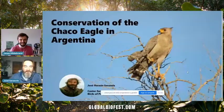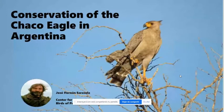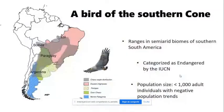There we go. Okay. As I said, I am going to talk about the conservation of the Chaco eagle in Argentina. This is one of the very particular species from South America. It lives mostly in the semi-arid habitats, biomes of this region. It's categorized as endangered by the IUCN, with the population size estimated in less than 1,000 adult individuals, with a very strong and negative population trend.